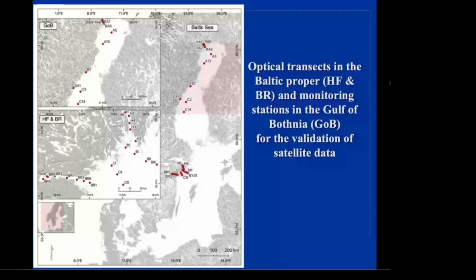And then we have a transect here, because here we have an AERONET station that's run by JRC, the Joint Research Center in Italy. And then here we have an additional transect in Detsbro-Viken, this bay. We started visiting this because we saw in the satellite images that there's high sediment and relatively high reflectance.